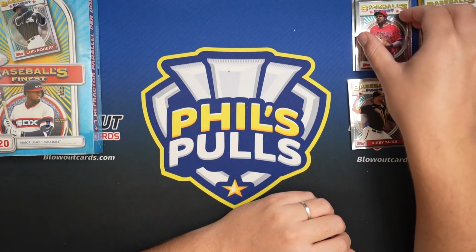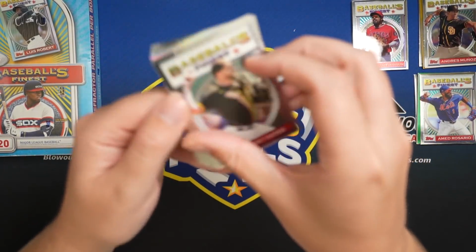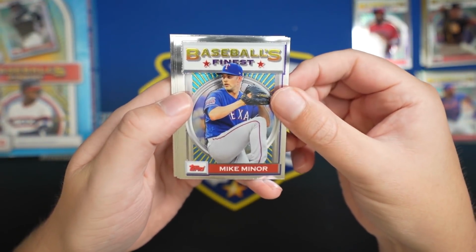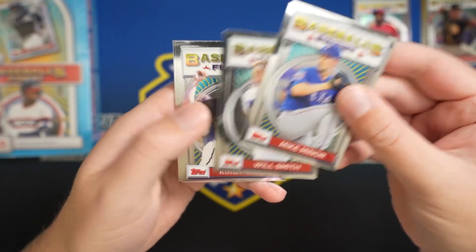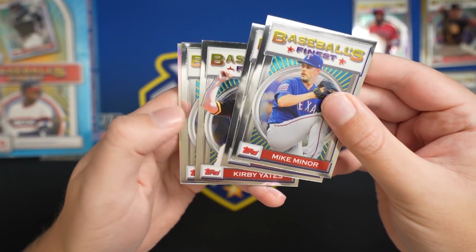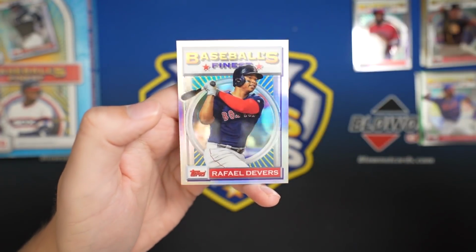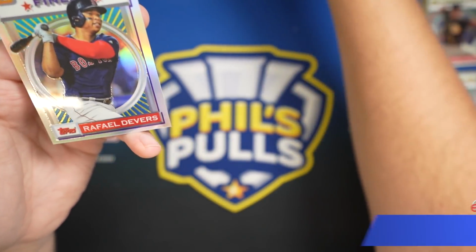That's the auto, that's the gold. That's the black, that should be our regular. Yep. Mike Minor, Will Smith, Kirby, AJ Minter, and our refractor is Rafael Devers.